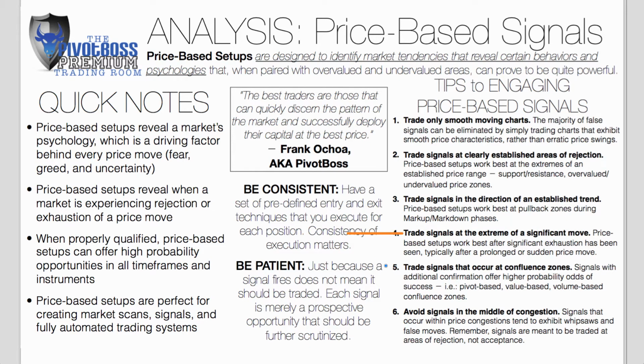So price-based setups work best after significant exhaustion has been seen, typically after a prolonged or sudden move. Sometimes price will shoot up big time like that, and when it does, it finds a high, and then it usually smacks back to the midpoint, if not all the way against the range. So when you see that extreme move up here, that might be an area, if there's a signal there, to take this thing back, because you're likely going to see a swift return as well.